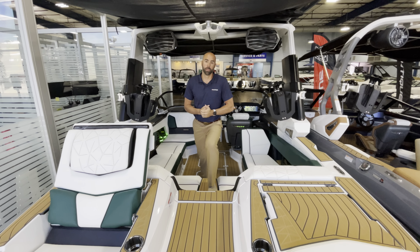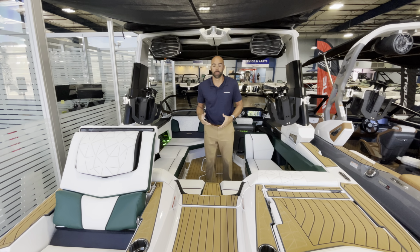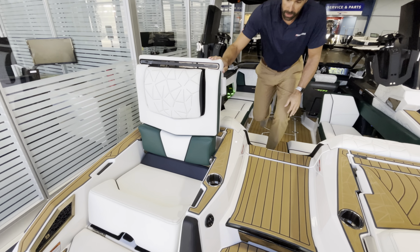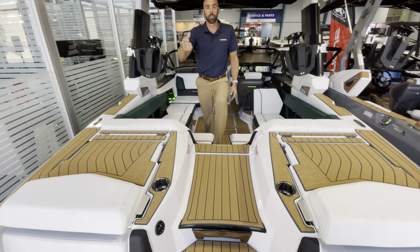Today I've got a brand new G23 Paragon. For those of you that aren't familiar with Paragon, this is Nautique's flagship luxury wake surf boat. Standard are the recliners here in the back that close up when you're not using them. When you're surfing, you can sit back there, be right next to your rider.